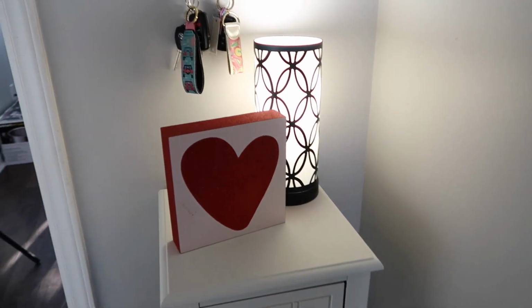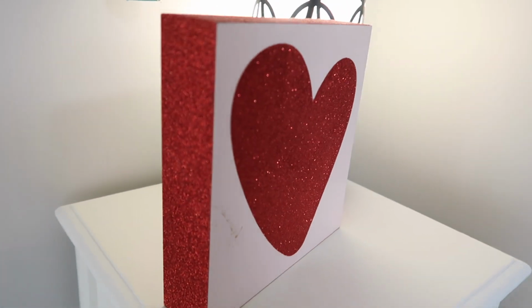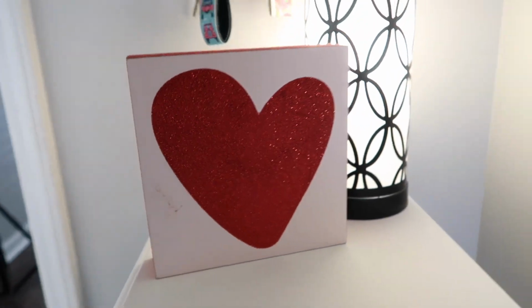I believe I got this little red heart at the Dollar General many years ago. You can see it's kind of scuffed up from where it's been in storage, but oh well, it looks really cute on this table.